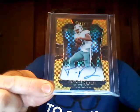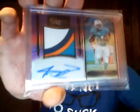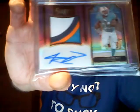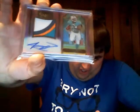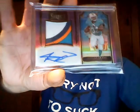Thomas Duarte. And I did hit a Kenyon Drake. Purple version, 24 of 60. 4-color. Autograph, patch auto. They did a really good job with the patch autographs. They look awesome. Yes, it is sticker. But again, for products under $150, I don't complain much. It's when they're all over NT and stuff like that, that's when I get kind of like, come on.